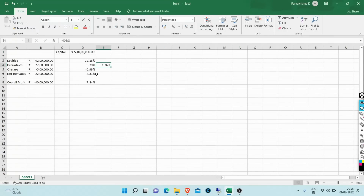Now coming to the charges, here we have done fairly well because previously we have paid close to around 6 to 7 lakh of charges. So we were able to save on the charge front. Net, we aim to achieve at least around 6%, that is 2% every month. So again, you can see here we are short of our target. We have achieved only 4.31%. And overall, if you look at the overall P&L, we have achieved a negative 7.84% this particular quarter.